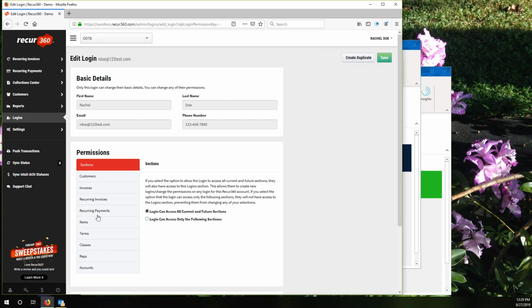So it makes it a little bit easier. You don't have to go through all your menu choices and reset everything and remember what you had set them to. Once you've got someone you like, create a duplicate, change the email address that you want to send it to for that new user, and then send that invitation to them.